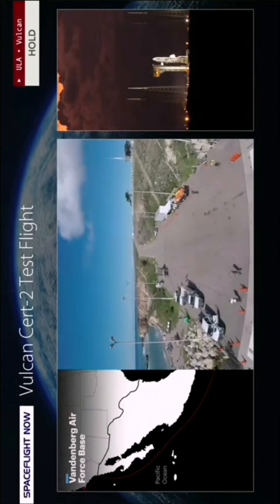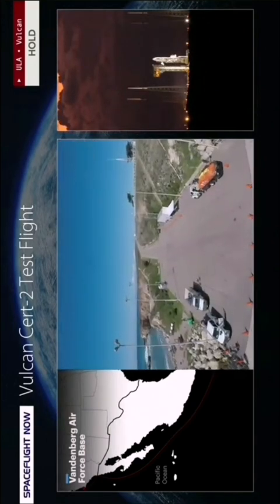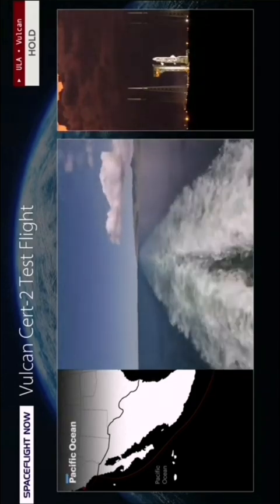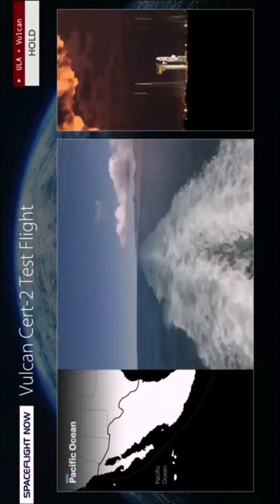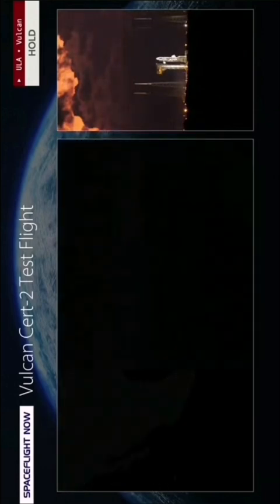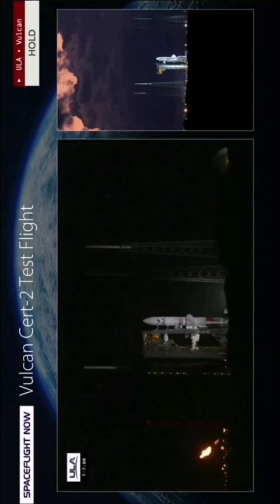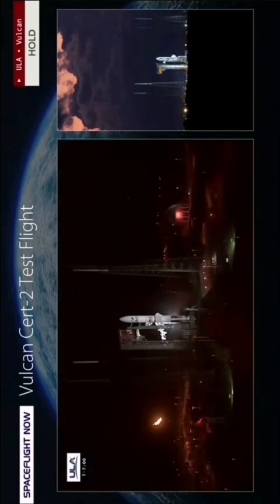Part of the infrastructure investment that ULA has made into its Vulcan rockets, both at the Cape and Vandenberg, that road and the wharf there, they've put in a good bit of money at that site. In total, they've invested about $1 billion or a little bit less than that into infrastructure improvements, both in Florida and in California, to support Vulcan rockets from East and West Coast launches.